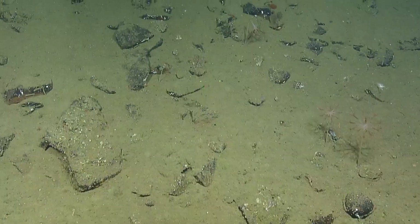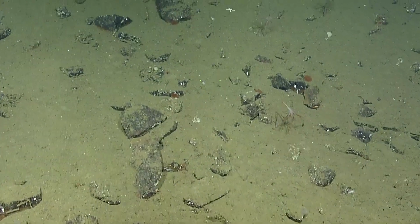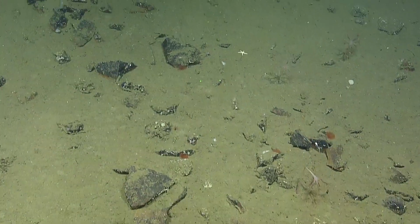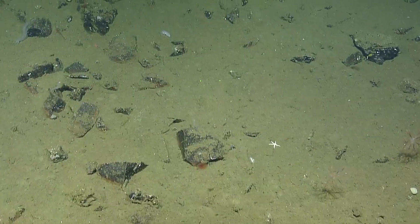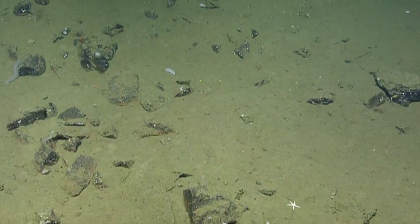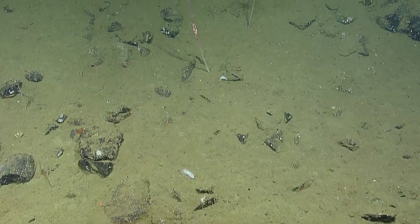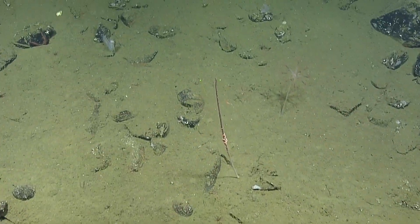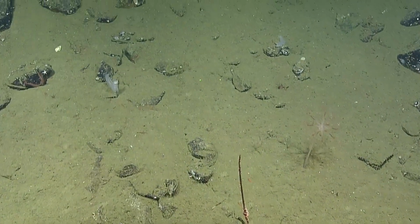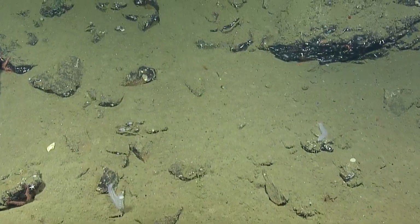Greg says there's a lot of orange featherworms on the rocks. I'm not sure I'm seeing them. Oh, some of those. Oh, there we go. Bridge nav, another step, same bearing. Ooh, that's a pretty rock.